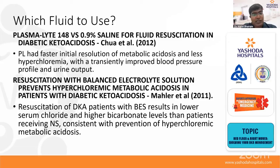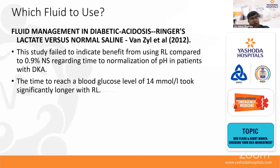The second study was done by Mahler et al., where they did resuscitation with balanced electrolyte solutions like RL. What they noticed was that resuscitation of DKA patients with balanced electrolyte solution results in lower serum chlorides and higher bicarbonate levels than patients with NS. So it helps in prevention of hyperchloremic metabolic acidosis. So these two points are to be noted, because then again comes another conflicting study.